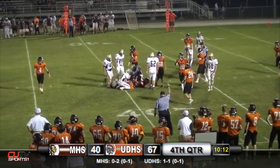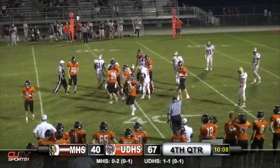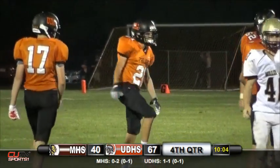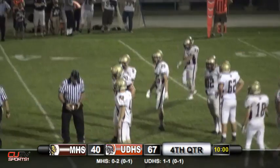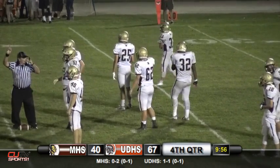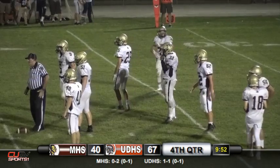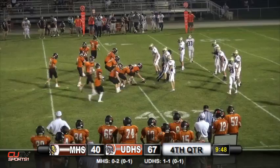Handoff up the middle is promptly dealt with. Gain of about 2. Brings up 2nd down and 8. Clock is rolling. 9:38 remaining in this special District 3 edition of CUTV Game of the Week. 2nd and 10 for the Trojans. 2nd and 9, rather.